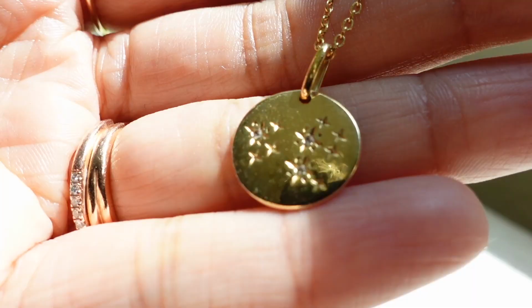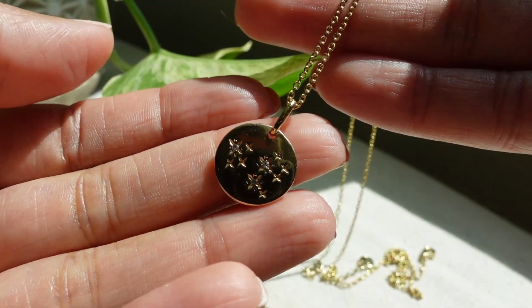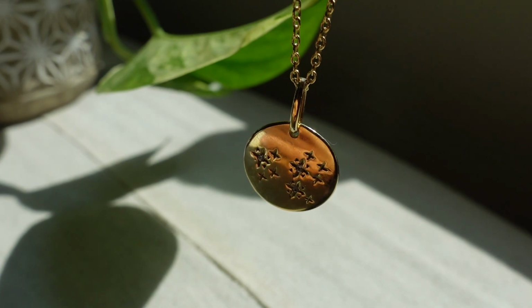If I want to add something on my neck but I still want to keep it simple, I usually go for my zodiac sign necklace. This is Kyle's, my husband's zodiac sign Leo. Again, I love how simple and dainty it is, yet it adds to the look, especially when you lay them together. This one is just a plain flat coin, and then it has studs around it, which signifies the zodiac sign.